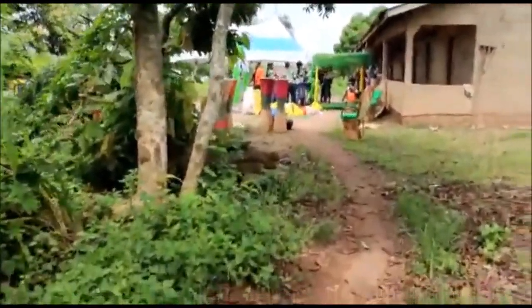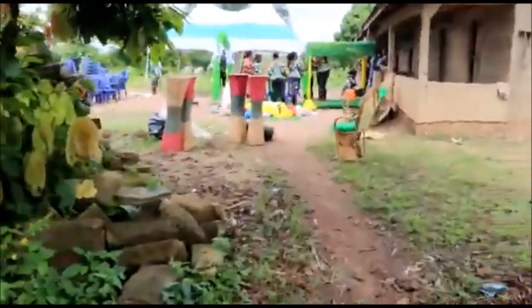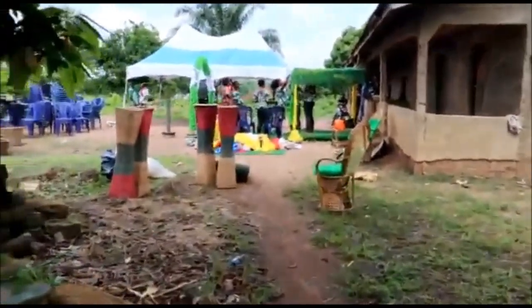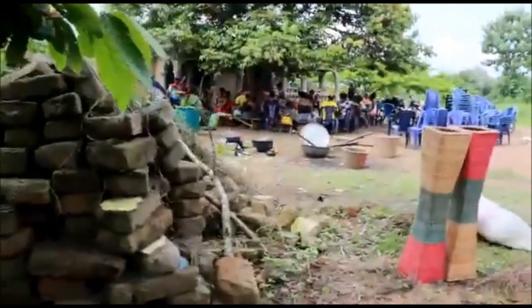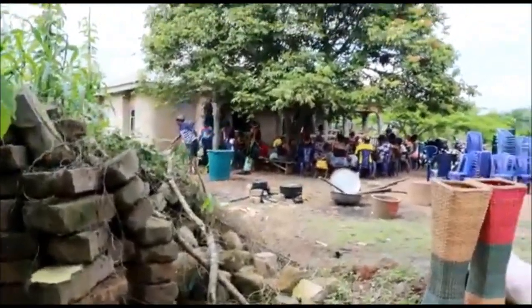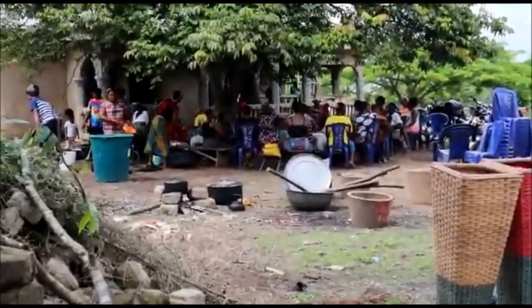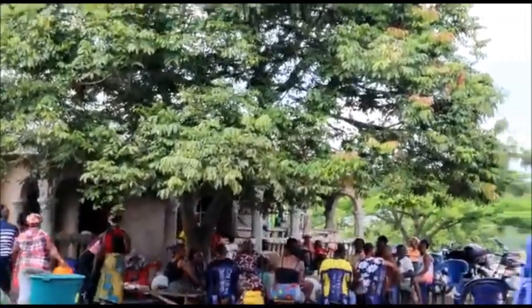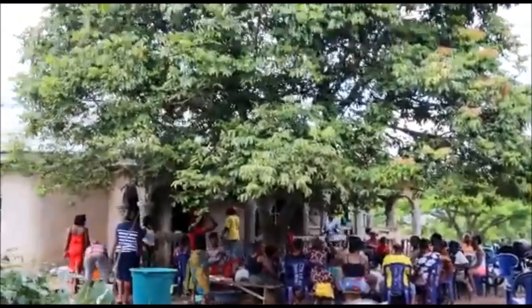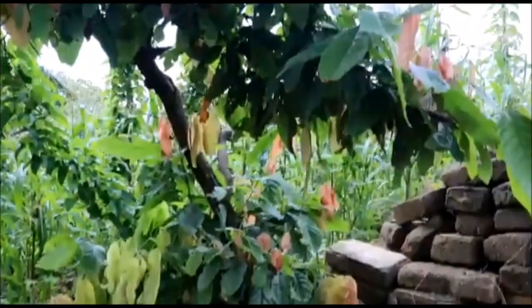Girls right now are setting up the tent for their friend who's going to be doing a traditional marriage right here. So they're still doing the thing, while the other ladies at the other end are cooking, preparing food for the day. Yeah, I'm relaxing for now. And under that is a massive pear tree, bush pear, African pear. And right here is cocoa tree. You can see? Cocoa grows here a lot.